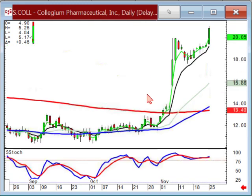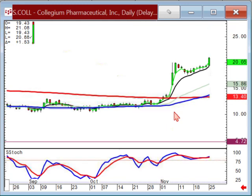And coming out of a fry pan bottom, you get the classic J-hook pattern. So if this is wave 1, look for wave 3 to bring you up in this range. That's still a good looking chart.